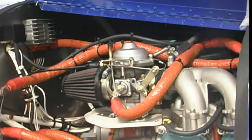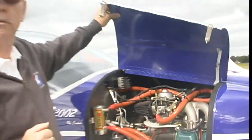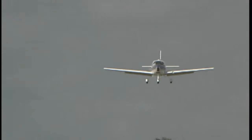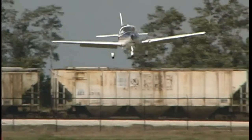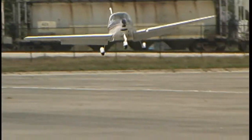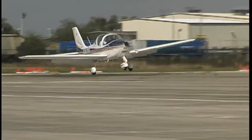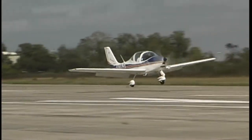I've seen the work of this company over a number of years, and boy, they have got some crack engineering, and it shows in the installation of that engine. And that's the Rotax 100 horse that they're using? Yep, this is that old famous 912 ULS that produces 100 horsepower, scoots this airplane along at probably about 115 knot cruise in this airplane, and that'll get you around the country real well.